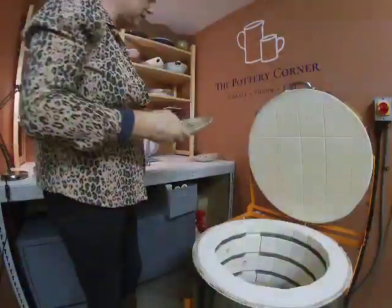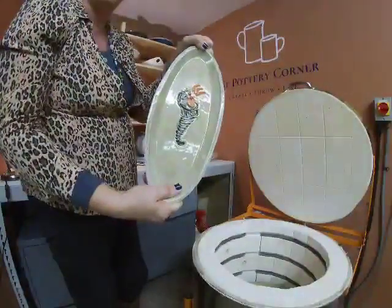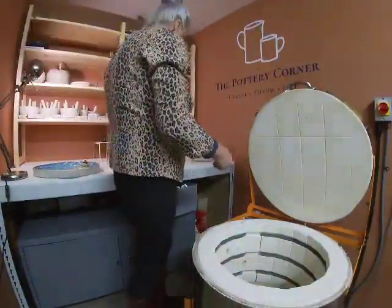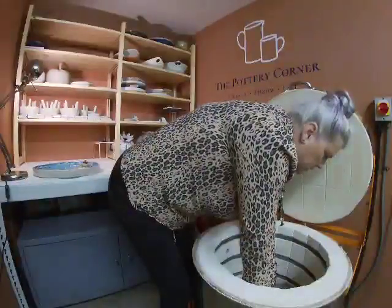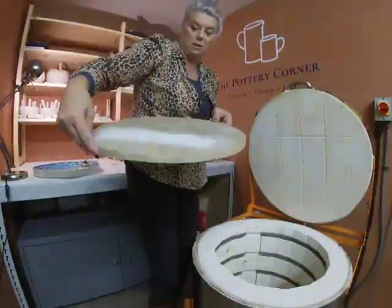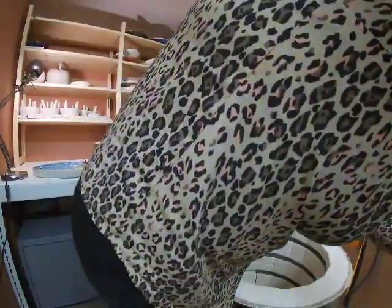So again, very nice. And the background glaze on there is Amaco's Iron Yellow, which is like oatmeal, but it's a bit less yellow. It's not quite as yellow as the oatmeal. So again, I've got silicon sand on that one, and also a prop hanging off. So get rid of that over there. Get rid of the prop.